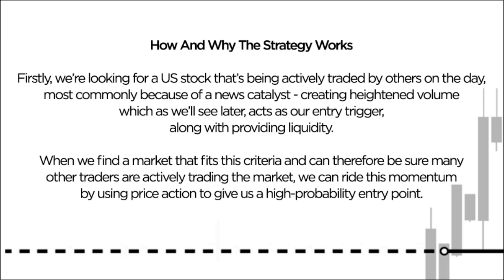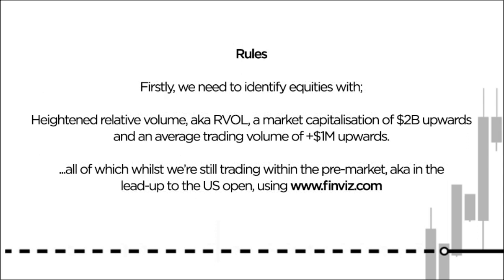So when we find a market that fits this criteria and can therefore be sure many other traders are actively trading the market, what we'll try and do is ride this momentum by using price action to give us a high probability entry point. So the rules.